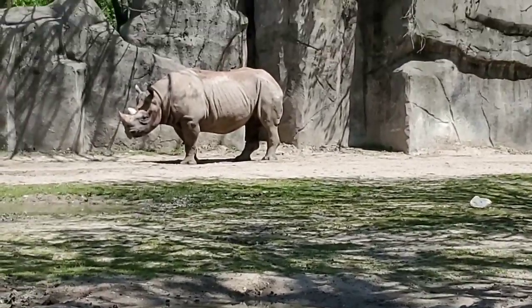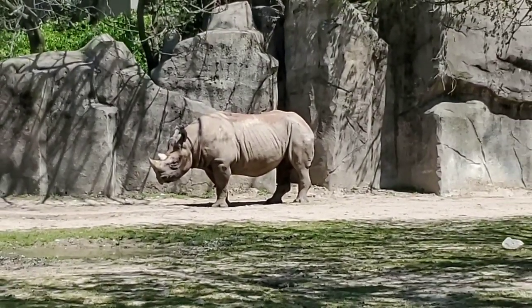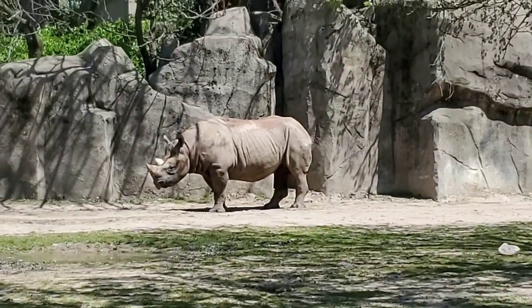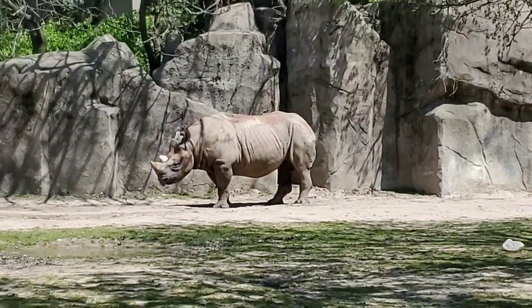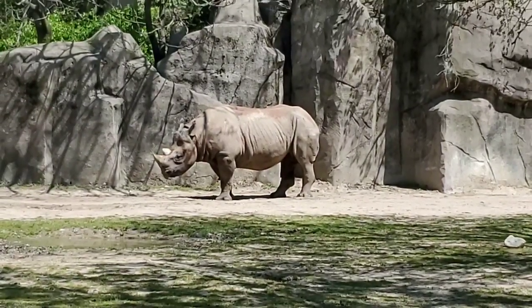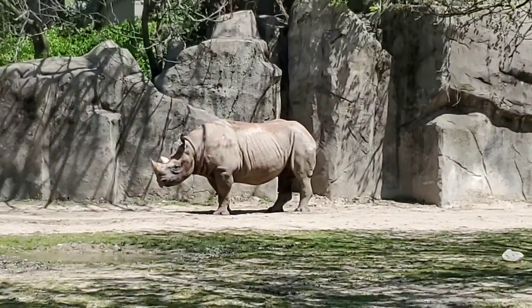Pachyderm, as you may know, means thick-skinned. And like all pachyderms, he has really, really thick skin. On the shoulders and across the back and on the sides is really thick skin that helps protect them during combat with other rhinoceros. But what you may not know is they have really, really cool soft spots.